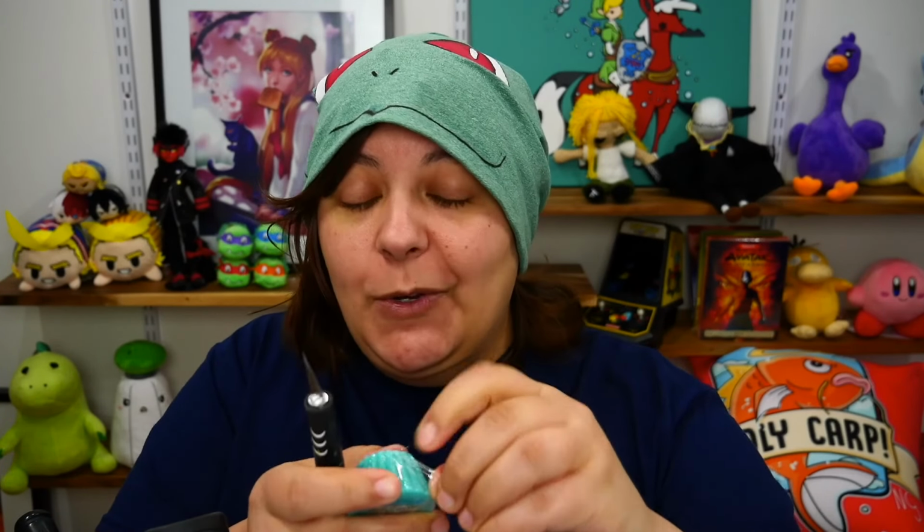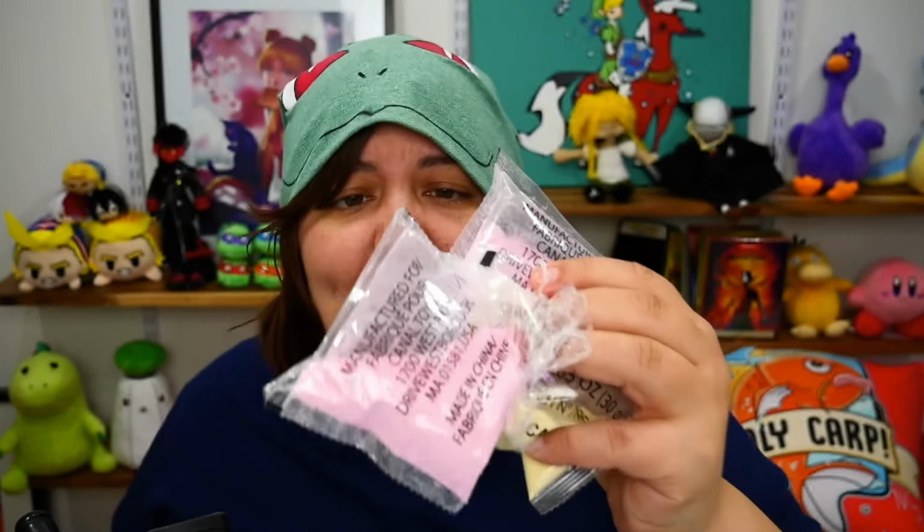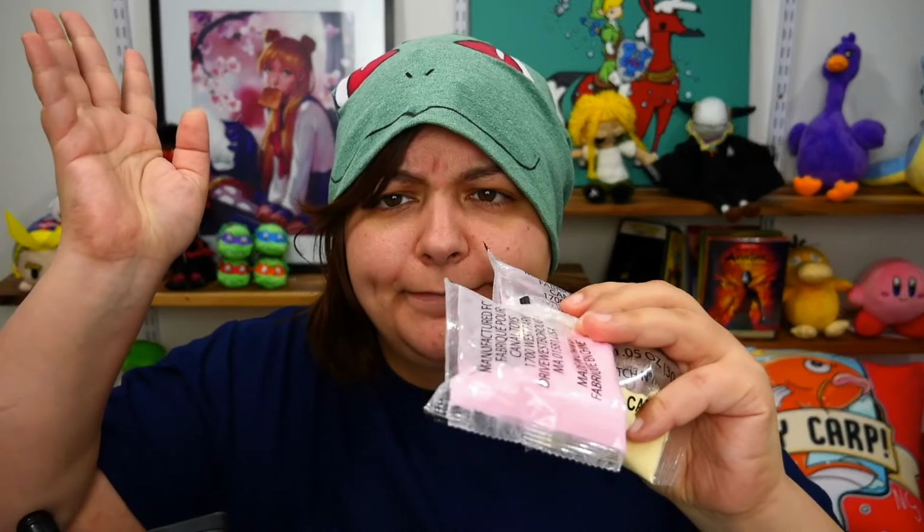So far, we know that there are smell issues in this kit. No, still smells like beer. Like, what's going on? Why do these soaps smell like beer? And why do these packets smell like butt? This is supposed to be a soap experience. I'm supposed to be calming down. All it's doing is aggravating me.